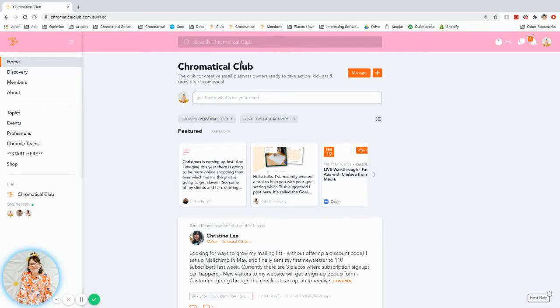I just wanted to give you a bit of background about Chromatical Club, because it's really detailed and a lot of people don't actually realise it is not within Facebook. It is in its own area, its own sort of amazing club space, and it's really, really detailed, really easy to navigate. And there's a lot in here. As soon as you join in, you get value. So I want to give you a tour.